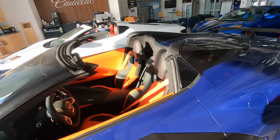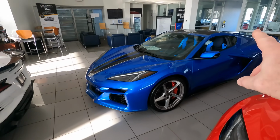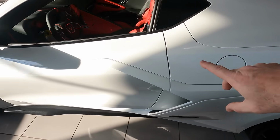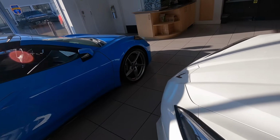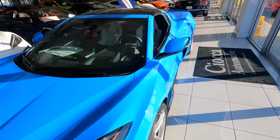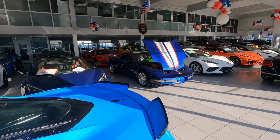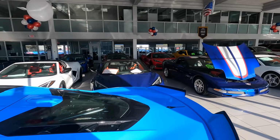New 2025. We've got a couple other E-Rays here, blue with the blue interior. This one still shocks me that it's still here. White, black wheel, red interior on an E-Ray. Really nice combination. And then here we have a Rapid Blue E-Ray with the Sky Cool Gray interior. So again, nice color combination. So that kind of wraps up the main showroom. Let's head over to the middle showroom and see what we've got over there.